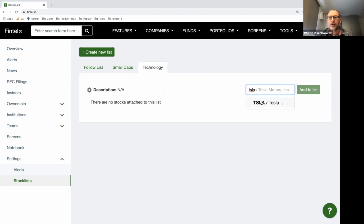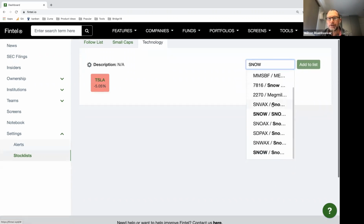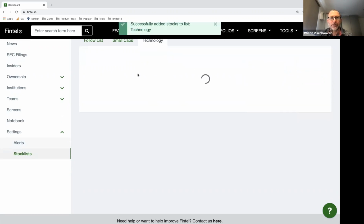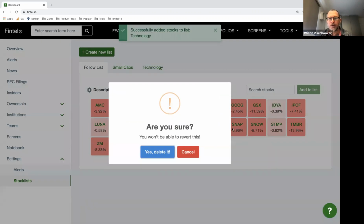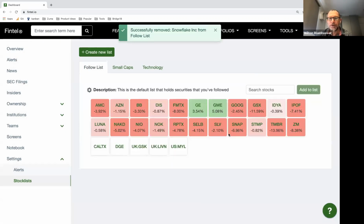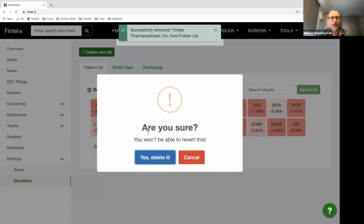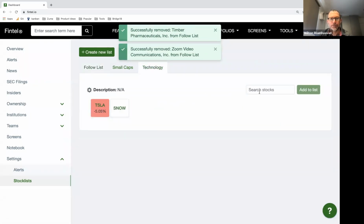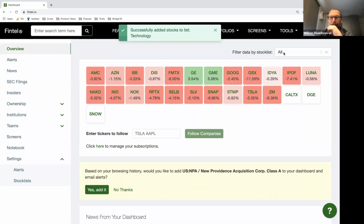Tesla. I can add this to my list here, and I can add Snowflake here, which is a nice company. So Snowflake, add this to my list. Let me get my follow list, and I think if I get rid of Snowflake here, yes, let's delete it. Okay, we'll get rid of Zoom from here, and we'll add Zoom to my technology list. Now if I go over here to my overview, I've got everybody in my stock list here.